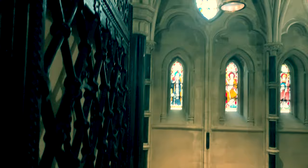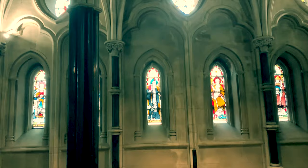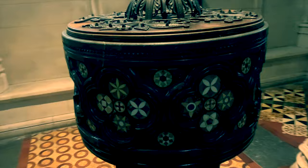The glass in the baptistry that we're now entering depicts some of the Irish saints. And just look at this beautiful baptismal font. This item contains a piece of every type of marble found in Ireland.